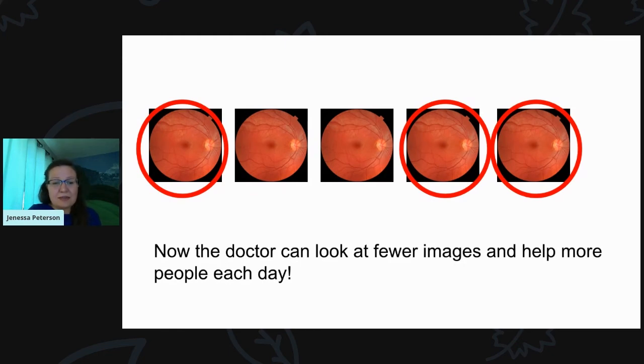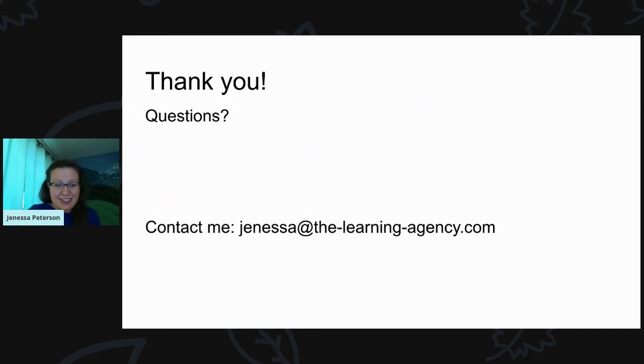So the same doctor can help a lot more people, and you can reduce the cost of this service for people and help people in places where there aren't enough doctors to help that many people at a time. So it really makes a big difference in people's lives, all because we use a computer algorithm to take on some of the work for us. So that was one project with machine learning and a neural network.